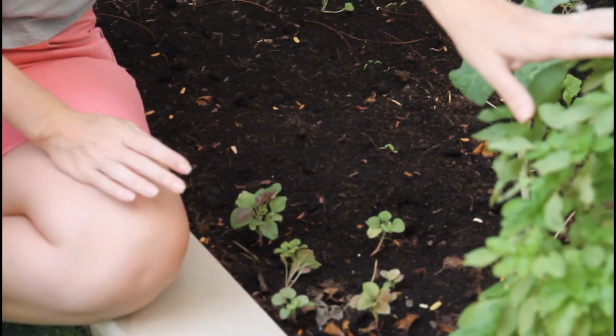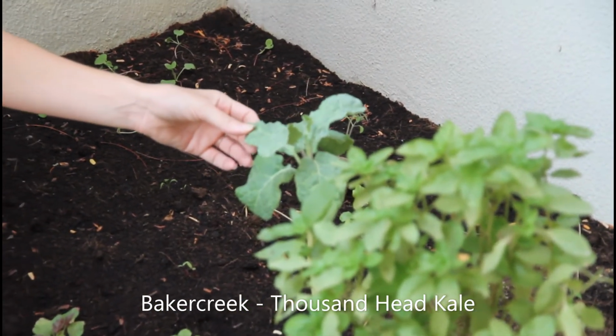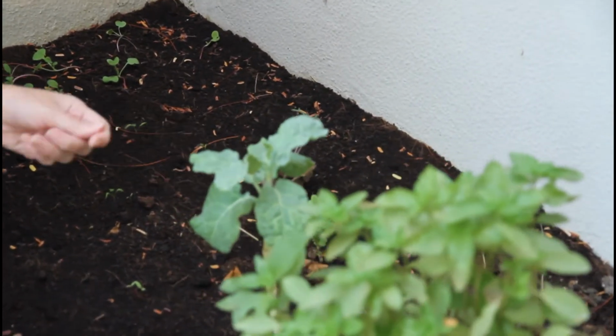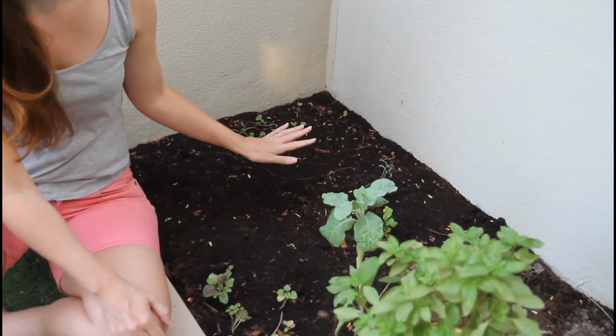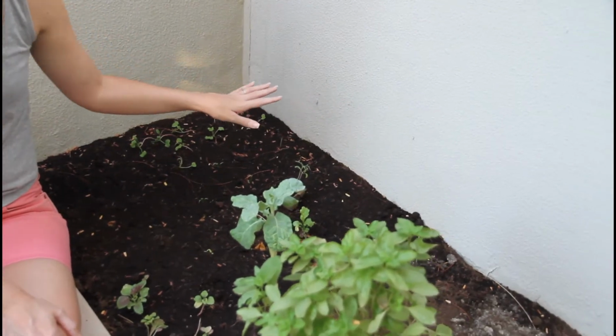And we've got our basil, our kale, which is now starting to come back nicely. This is a Thousand Head Kale from Baker Creek. We've also got some radishes and a few little carrots. I didn't have the best germination with the carrots, and I'm going to be transplanting some more tomatoes along the back of the wall here as well.